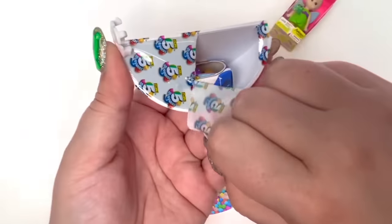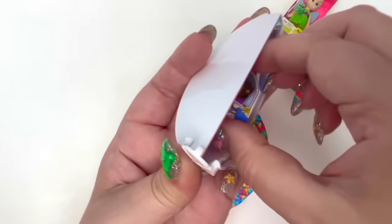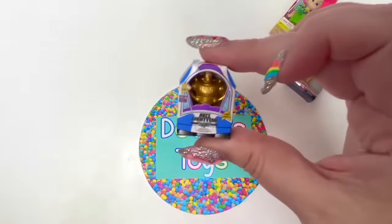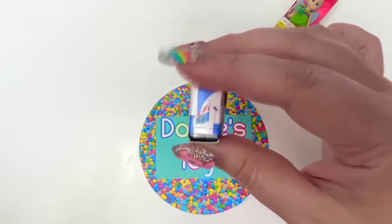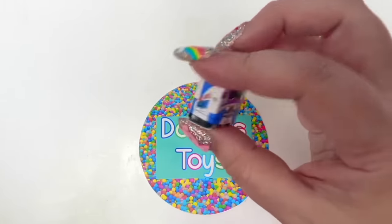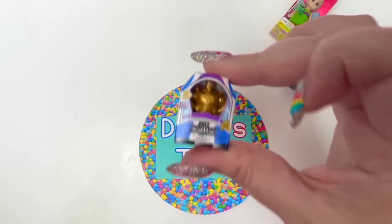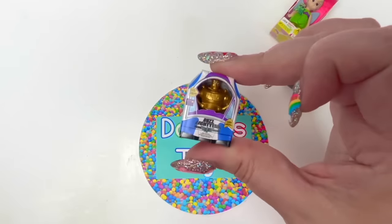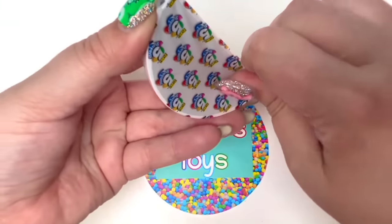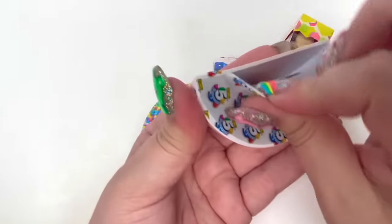Let's see who our number 2 is going, oh! We got Buzz Lightyear, that is really, really exciting. But we got the ultra rare, and we already have the Buzz Lightyear ultra rare. That is so funny that we found the gold and not the common. Wow, this unboxing is off to a crazy start. So our next slide is probably gonna be the mini telephone at this point.